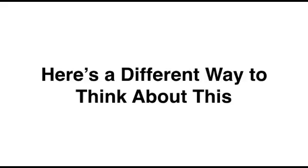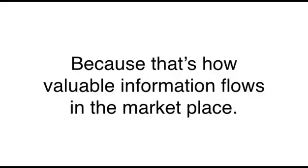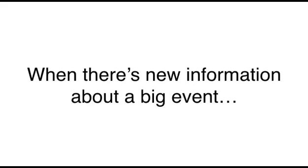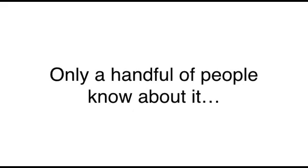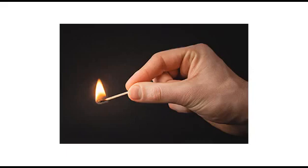Here's a different way to think about this. Imagine someone has just lit a match, and think about what happens to the match in the next few moments, because that's how valuable information flows in the marketplace. When there's new information about a big event, an acquisition, FDA approval, earnings surprise, etc., only a handful of people know about it, people who are directly involved with the situation. They're holding a match that's just been struck. The information they have is red hot.